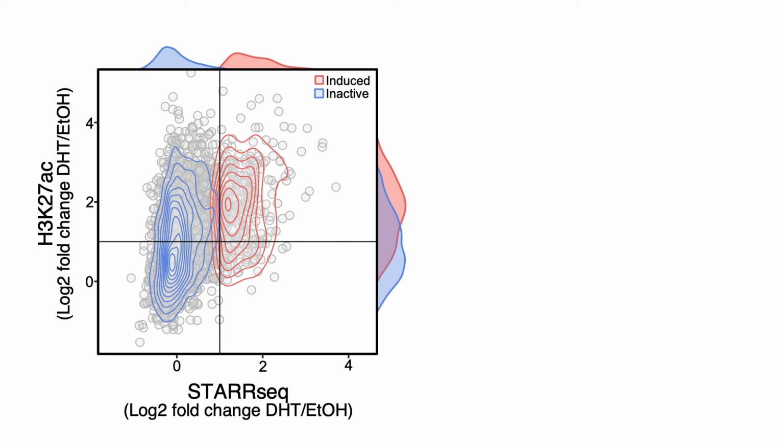But when you actually start going at specific loci, when you start looking at specific enhancers and specific genetic elements, H3K27 acetylation is not enough. If you just took AR and H3K27 acetylation, you'd have an approximately 80% false positive rate. And to demonstrate this, we took two sites, right? We took the regions here, which have very high H3K27 acetylation but no STARR-seq signal, and these regions right here, which have a high STARR-seq signal but no H3K27 acetylation.